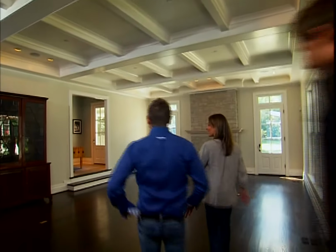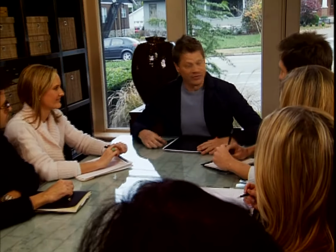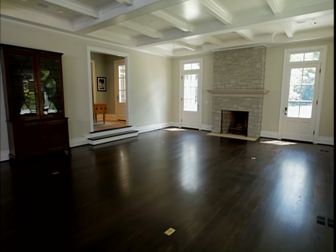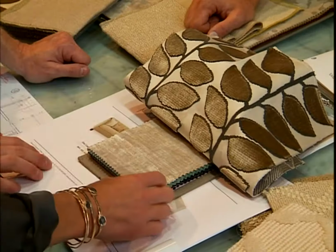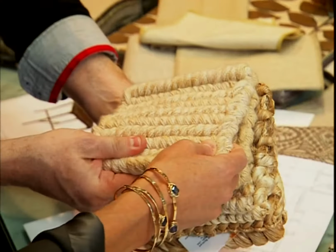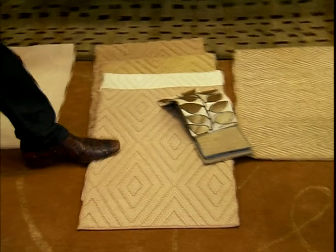I cannot believe you're going to let us in here. I know. We get to go over to the Connors'. That's a house we've been working on for a while, and they're now going to let us into the living room. This, which I love. Okay. Stephanie likes neutral palettes. I like the idea of something light, but when you've got the light on the floor and then you've got children, that's always a challenge.